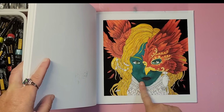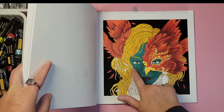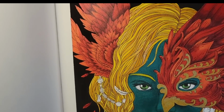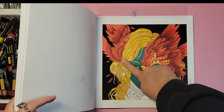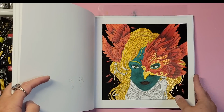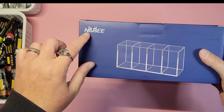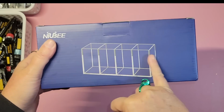I may lighten her up in places, of course. I may do some slight little designs on her face, and her eyebrow is not going to look like that. I'm going to actually give her hair on her eyebrows. I did that with acrylic. I did use some yellow Guangna acrylic, the markers I get from Temu, that I keep getting from Temu. So yeah, that is Aviary. And then from Amazon, I got this Niubee acrylic. It's not in here because I've taken out, but this organizer.